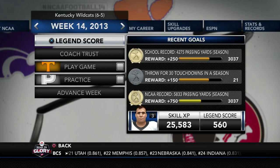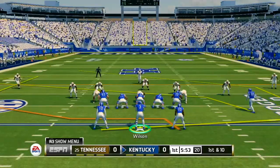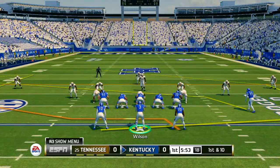And in today's episode, we're going to go ahead and finish off the season. That is correct. We are finishing off our freshman year at Kentucky, and it's been a rough season at 6-5 so far. We started out pretty good, but we have to finish out strong against Tennessee. If we want that bowl game, we're going to need to come out here and get a W.